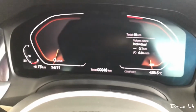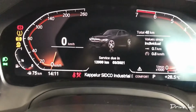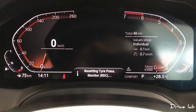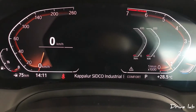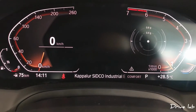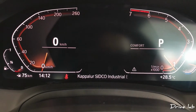And this is the new 12.3-inch fully digital instrument cluster. Gone are the rings of the typical BMW style. This looks nice. It is a bit new. We'll need some time to get used to it, but that's how BMW has designed it. The RPM meter is on the opposite side. You have a lot of controls in it. It doesn't distract you. You get Newton meter settings here, torque meter. You get a G-force meter here. Look at the FM display here. Looks really nice.